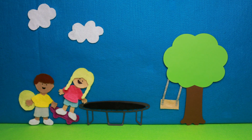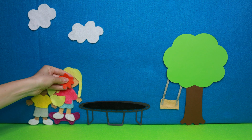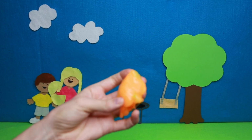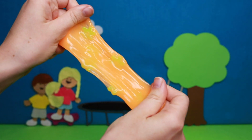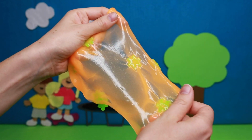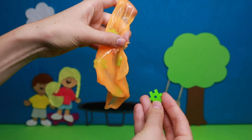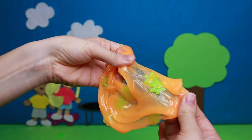Hey Lulu. Hey Romi. I've got a giant surprise egg for you! Yippee! Oh no! You tricked me again! That egg was filled with orange slime. Let's stretch it to see if we can find any surprises. Oh, here's the first surprise. It's a green puzzle piece. Let's see how many green pieces we can find in the orange slime.